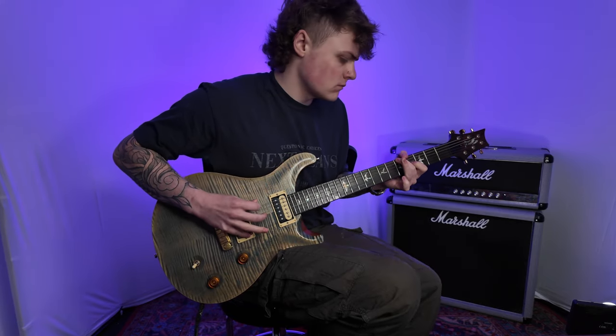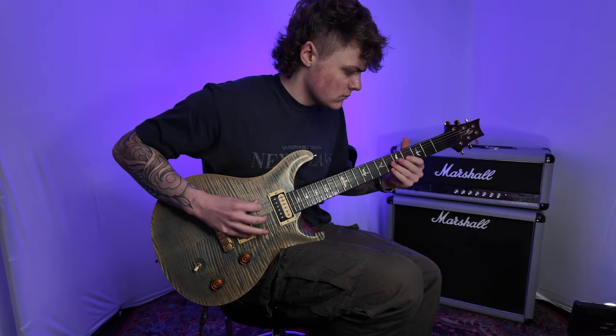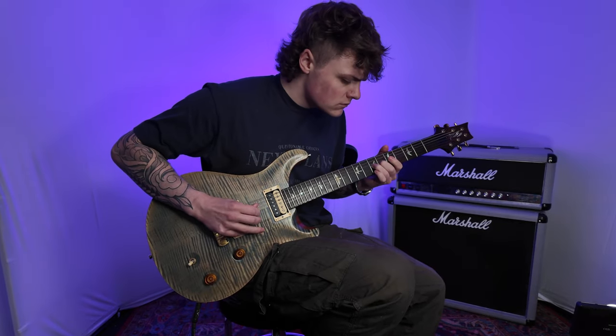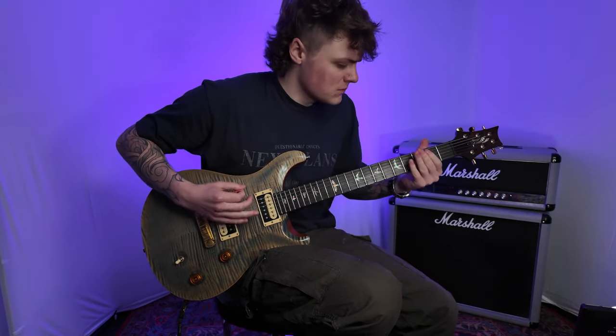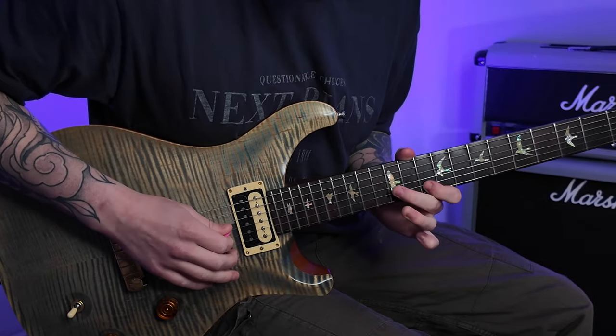Just like any other PRS, this guitar is set up incredibly well and holds its tuning perfectly. I didn't find any dead spots on this guitar. The frets are in great working order, and for a guitar that's nearly 20 years old, it has barely a nick on it. It's in beautiful condition. And the coil splits are very convincing. Like most PRS guitars, I actually prefer the coil split sound to the humbucker tones.